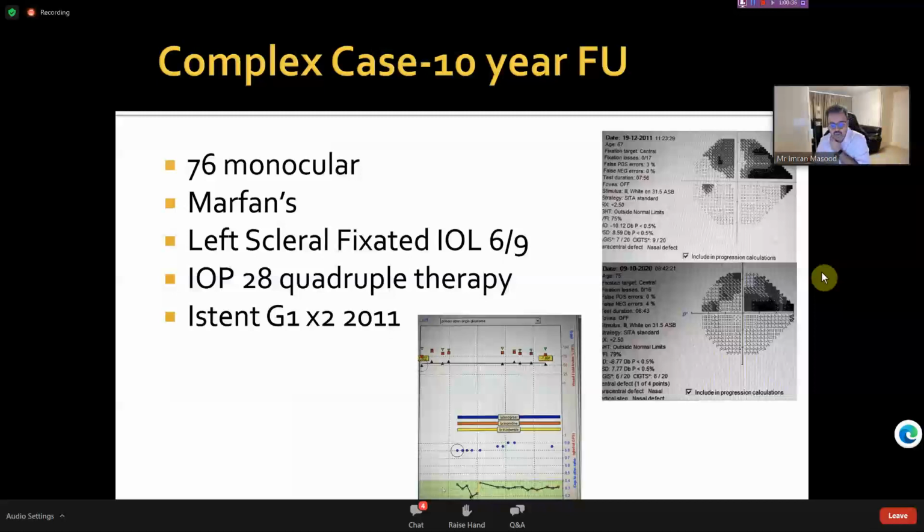Just to give you a long-term follow-up, you can see this is the Medisoft printout. The patient's on 3 medications now, and their pressure has been fairly stable over that period. You can also see this was a visual field in 2011. This is a visual field in 2020. You can see, if anything, the visual field's a bit better.